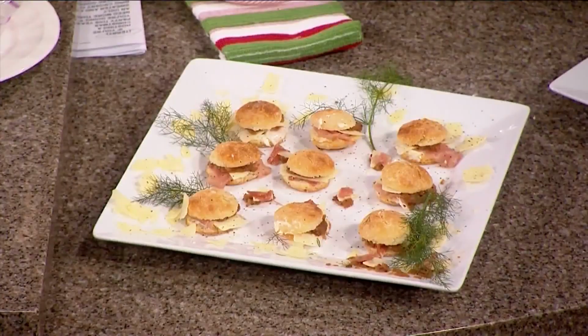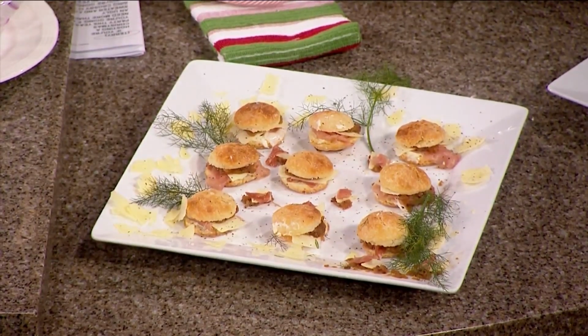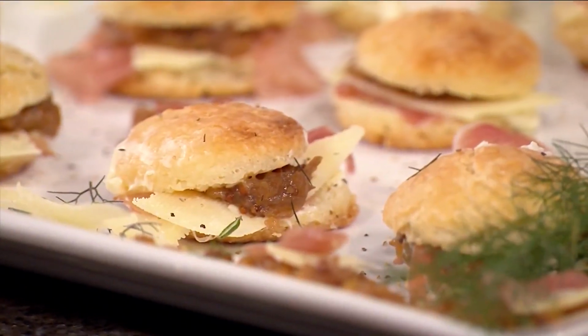And this is very Southern, of course. Yes. You can't have a Southern party without having ham and biscuits, right? That's right. And these are mini ham and cheddar biscuits. So we call them 2-bite appetizers. They're a great little, a little more savory, a little more hearty as an appetizer if you have people around for a while. Perfect.